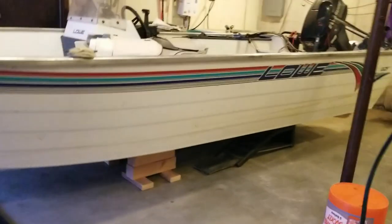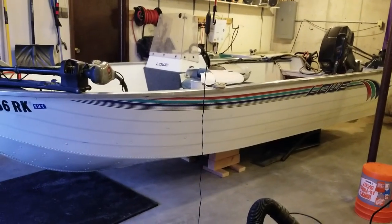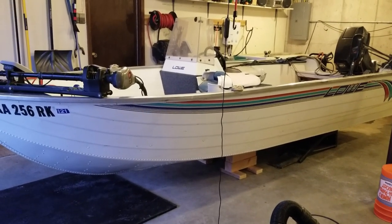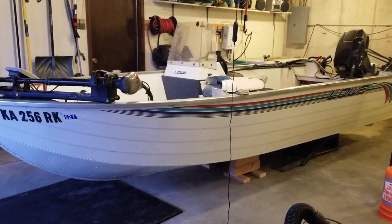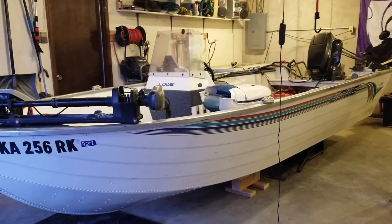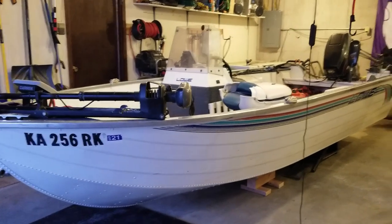I didn't really think through when we have to put it back on the trailer. But I think what I'm going to do is use a car jack and build it back up enough to where it's at the trailer height. So I'll have to add a lot more blocks to it and build it up and make it a lot higher. But I won't have to do that till the end of the build.